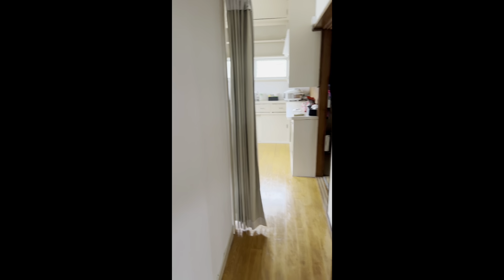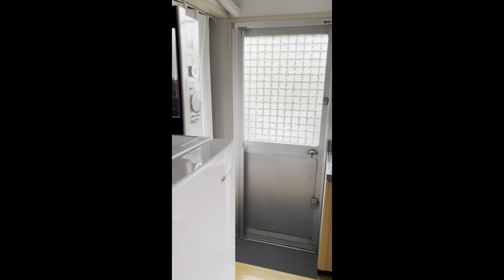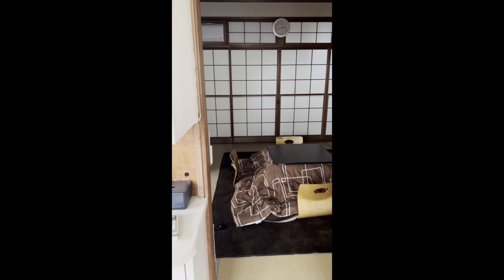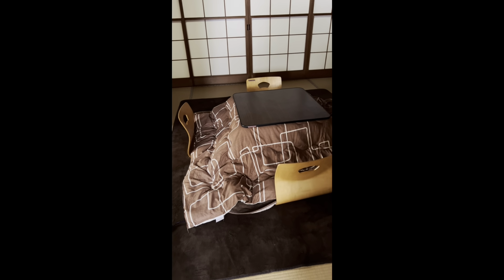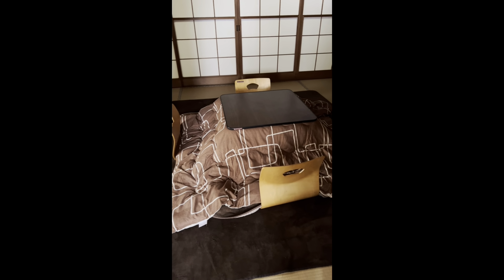Okay, and then we'll come back here. And here's our kitchenette. And our little back door. All right. And this is called a what? Kotatsu. Kotatsu. And it has a blanket and a heating blanket. So when you sit and have your legs under the table, they will be warm.